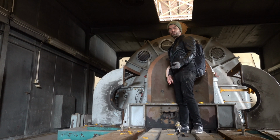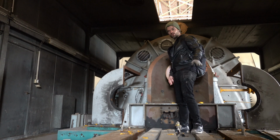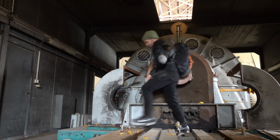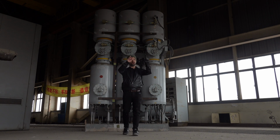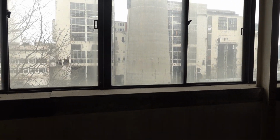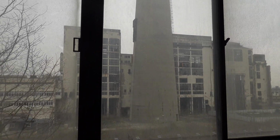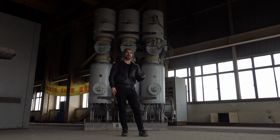It's been closed down for quite a long time now, but everything in here still kind of looks sparkly and new. This one's beautiful. Like I said, we're in the newer half of the plant, but if we look out of these windows just here, you can actually see the much older part, which is actively being demolished. I think there are some ideas though to renovate this area, maybe make it into some kind of museum, which is a trend which we've seen a lot more of maybe in the past 5 or 10 years here in Shanghai and also in China.